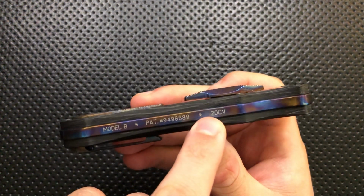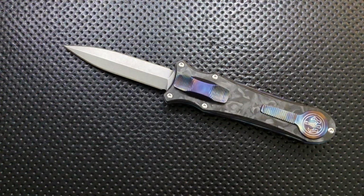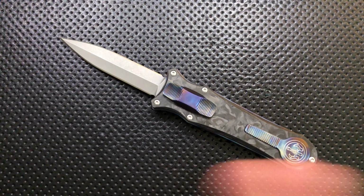And by the way, the blade's 20CV. I don't know that I mentioned that, but that's a beautiful thing as well, because it's one of the best steels in the world. So that's good, at least for knife making. I'm sorry, I should be more clear about that. If you want a submarine, that's probably not your choice. But anyways, there you go.